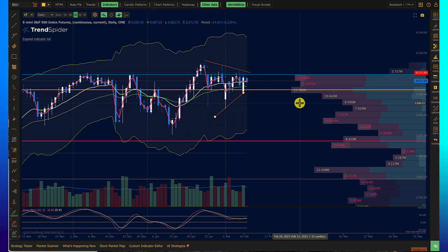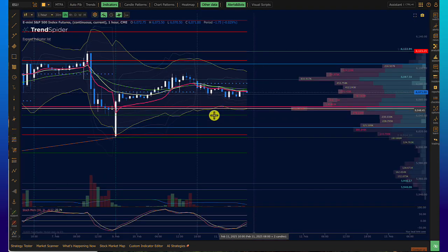Now, that doesn't mean literally if it drops below it, you just take a short. What I'm saying is when it comes into this level, it's got to make a decision. The traders have to make a decision: do I buy it up, or do I step out of the way and sell it down? That's what we have to wait for, right? We know how that looks on our 1 hour charts.